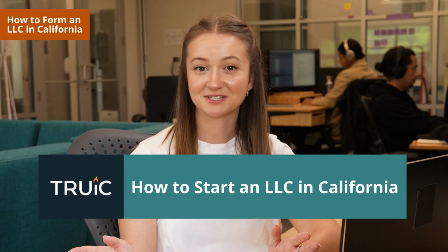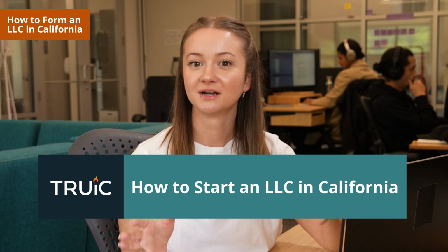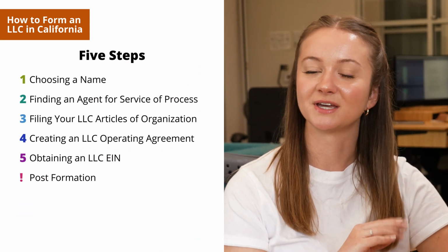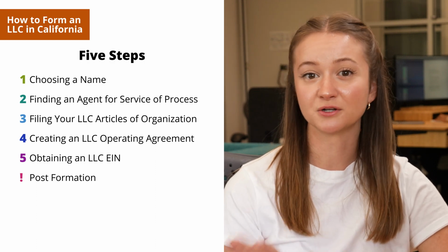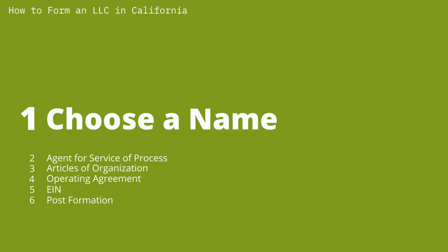Starting a California LLC? Smart move. It shields your personal assets, think home and car, from business creditors. We'll go through 5 crucial steps and set one up in minutes. And while we're here, we'll reveal shortcuts to cut fees and guide you through post-formation tasks. Don't skip them, or your LLC might vanish. Ready? Let's dive in. Step 1.